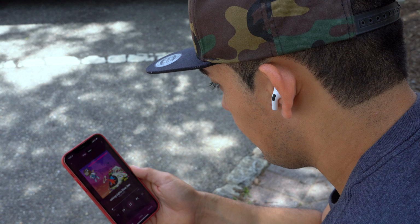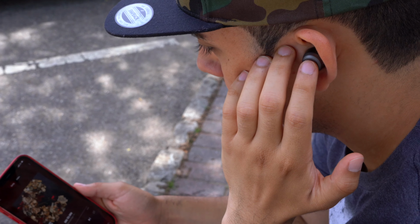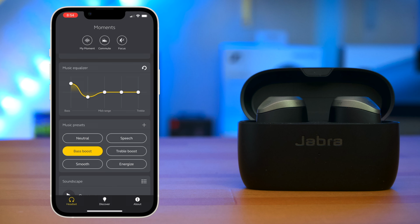But then there are the Jabra Elite 85Ts that sound more open than the AirPods Pro, and they also have hard-hitting bass that also resonates a little bit. Now, even though these earbuds do have a fully customizable EQ, these earbuds are better suited for someone who likes a warmer EQ because these earbuds just don't sound as open as either the Galaxy Buds Pro or Momentum 3s.